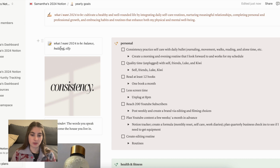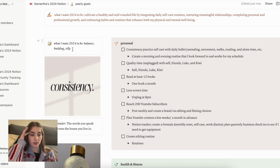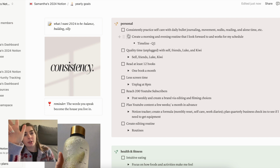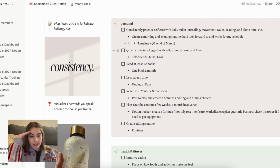And then as we go over here to my personal goals, first one I have is practice self-care with daily bullet journaling, movement, walks, alone time. And then the little toggle down below is the how that I'm gonna do that. So I have create a morning and evening routine that I look forward to and works for my schedule, and then my timeline. So my timeline is Q1, which I know the company I work for, their Q1s are different, but I think that this would be February, March. It would be March. So I'll put that here. End of March.